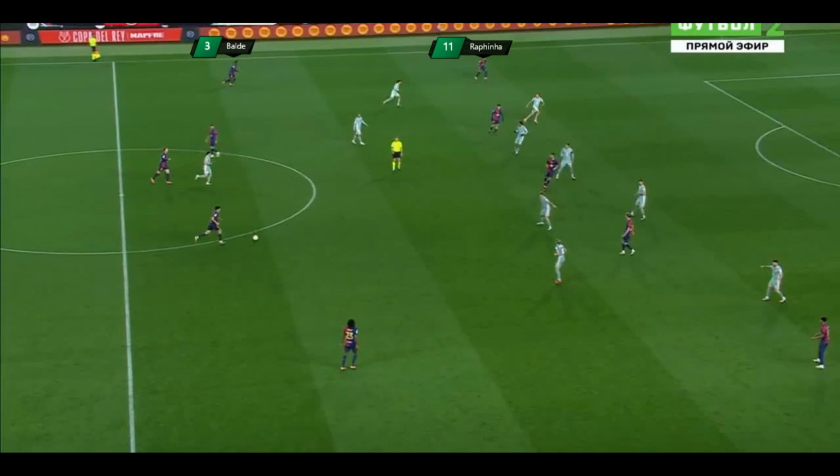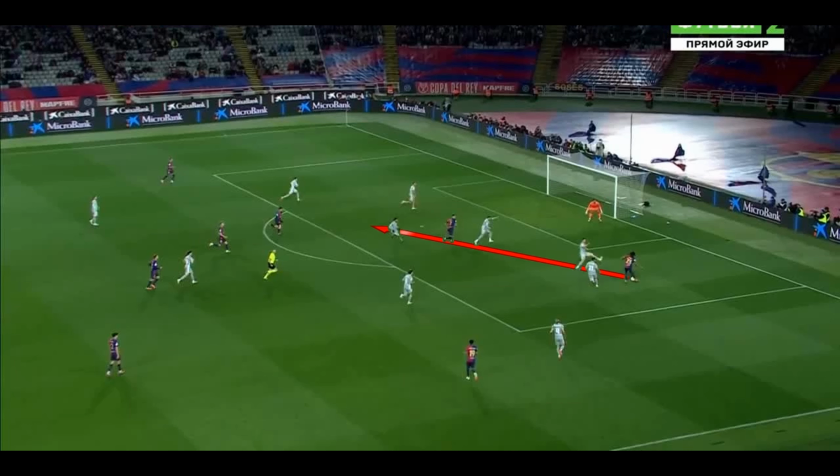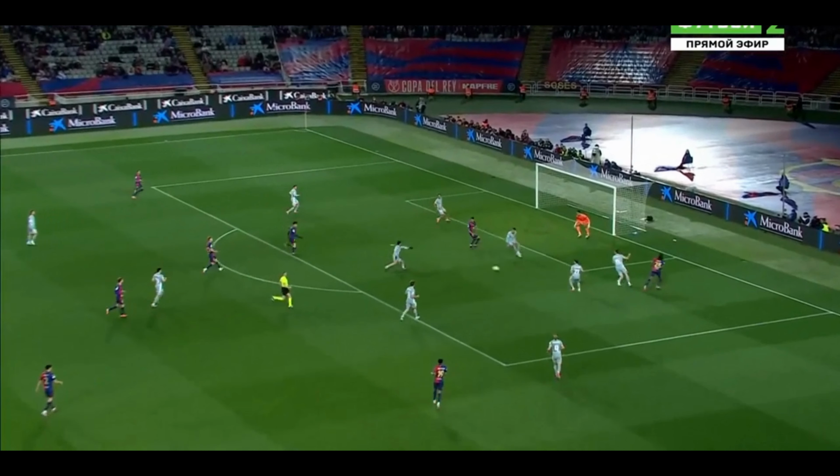Hansi Flick's utilization of his wingers was a key feature of Barcelona's attacking strategy. Yamal and Rafinha were constantly involved in the heart of the attack, using their dribbling ability, close control, and vision to pull Atletico's defense apart. Their movements were not only designed to create chances directly, but also to stretch the opposition's defensive block, opening up passing lanes for teammates like Dani Olmo and Pedri to exploit in the central channels. This positional rotation and interplay between the wingers and midfielders kept Atletico's defenders guessing and disrupted their ability to maintain a compact shape.